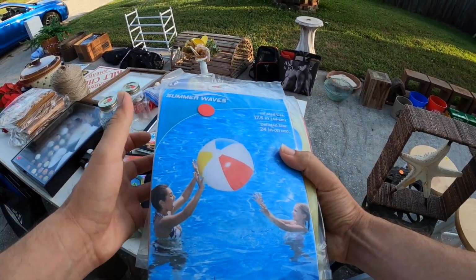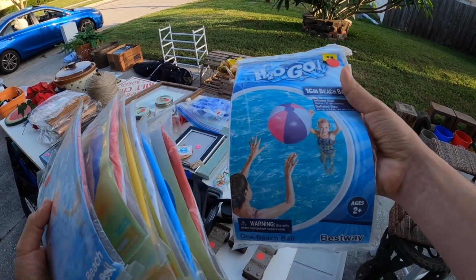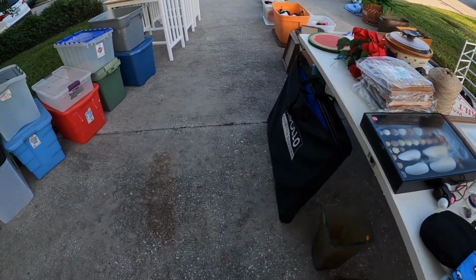I was taking a quick look at these inflatables. Some of these vintage inflatables can be worth a lot of money. None of these were anything great, but keep your eye out for vintage inflatables because some of them can be really good for reselling.